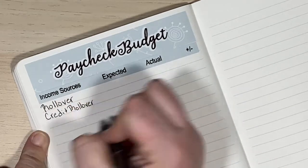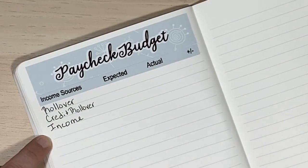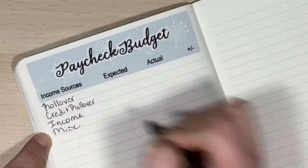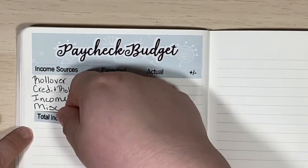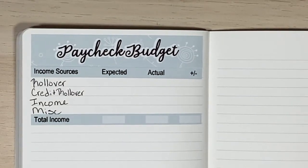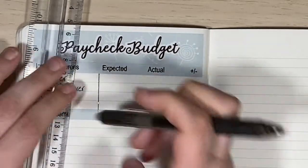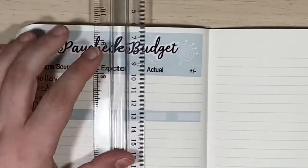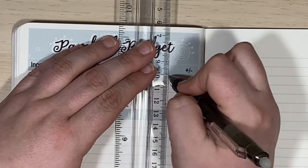So, rollover. We're doing our credit rollover. I'm going to have my income. And I don't necessarily do a salary because there are things that come out of it before I ever even budget it. And then I always leave a spot for miscellaneous. So, let's do our total income line. I love this blue, you guys. It is so cute and calming, and I am just in love. All right, let's draw some lines. This is going to be kind of hard because of this. Oh, that's the beauty of erasable pens, when you miss the end of the sticker. All right, we got expected, actual, and our difference.